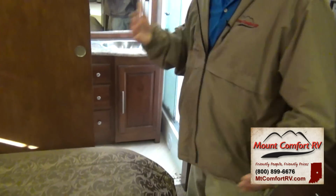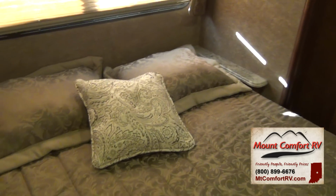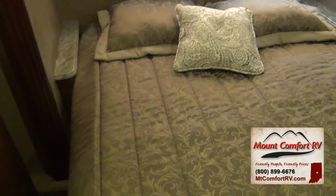We have a nice walk-around queen bed. Lots of room here. I'm not struggling to walk around this whatsoever. Lots of space here.